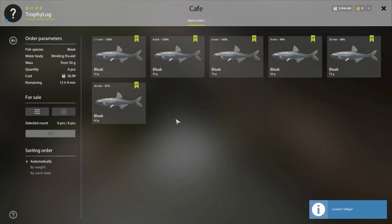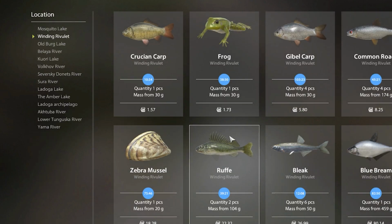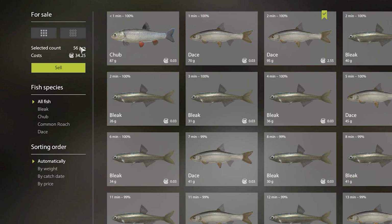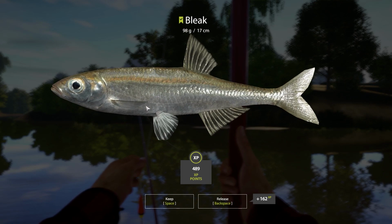And I got it extremely quickly on the first cast actually. So easy 27 silver right there. And the rest of the keep net is worth 34 silver, so in total we made 61 silver right there. And those few days are worth a lot. 12 grams off the trophy size.